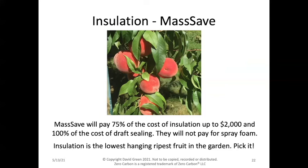So this is a picture of peaches on my peach trees in the summertime. And you can see they're so heavy, they're weighing the branches down. You can see the grass there in the background. So insulation is the lowest hanging, ripest fruit in the zero carbon garden. So please pick it by the bushel because it's cheap and very, very effective.